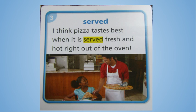Have you ever been served food that you did not like? What was it? Have you ever gone to a restaurant where a waiter or a waitress served you food?